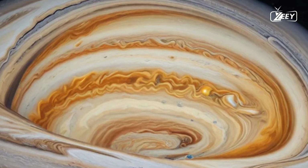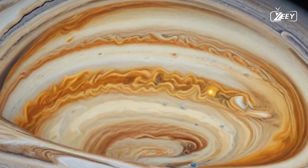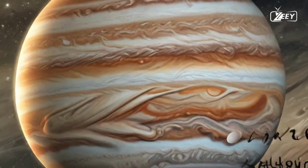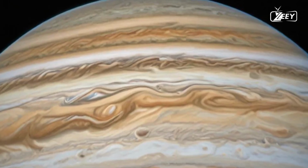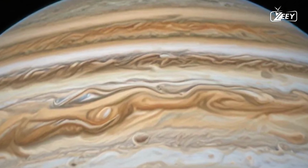As a gas giant, it likely formed early in the solar system's history and influenced the development of other planets through its massive gravitational pull. Its presence may have helped shield the inner planets from frequent impacts by redirecting comets and asteroids.